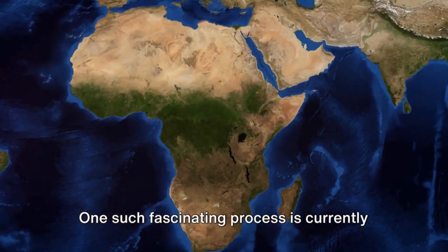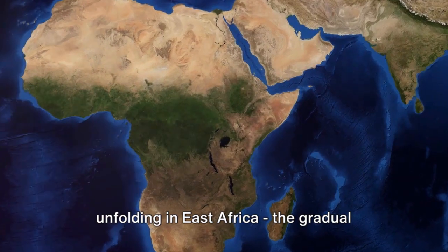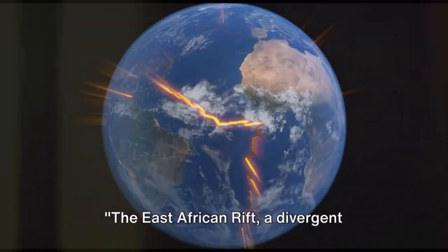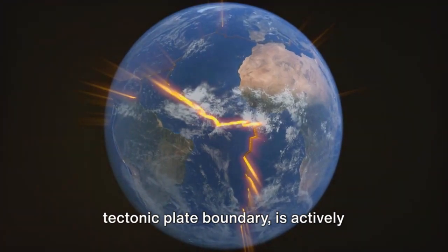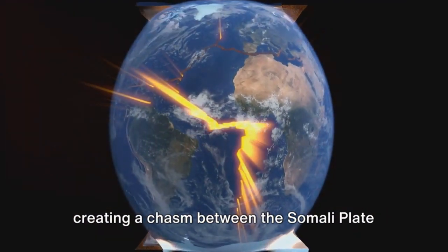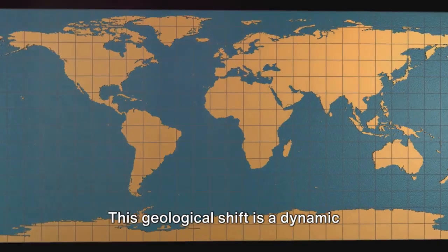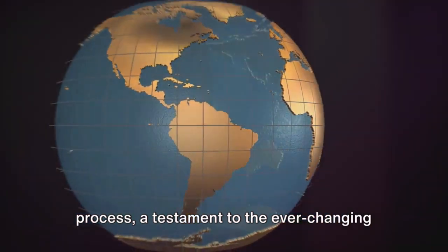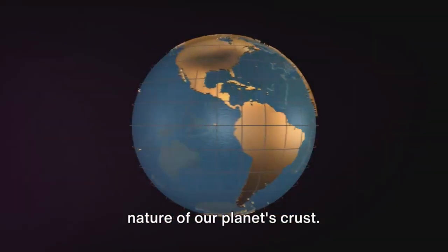One such fascinating process is currently unfolding in East Africa, the gradual splitting of the African continent. The East African Rift, a divergent tectonic plate boundary, is actively creating a chasm between the Somali Plate and the Nubian Plate. This geological shift is a dynamic process, a testament to the ever-changing nature of our planet's crust.